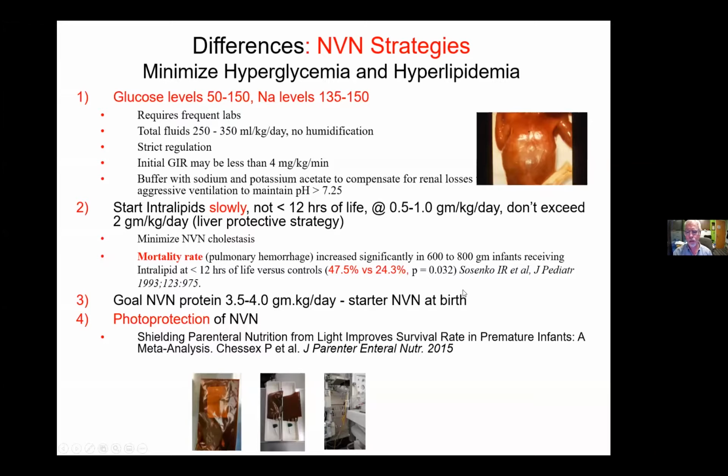But more importantly, there's a great paper here by Dr. Sosenko from 1993. They did a study feeling that if we gave babies 1.5 grams per kilo lipids, we would save their lives because we'd be increasing antioxidants. And actually they found it was the opposite. Death increased significantly in babies of 600 to 800 grams receiving intralipids. The death rate went up from 24 to 48%, so it doubled. So 1.5 grams per kilo lipids in the first 12 hours of life increased mortality from pulmonary hemorrhage.